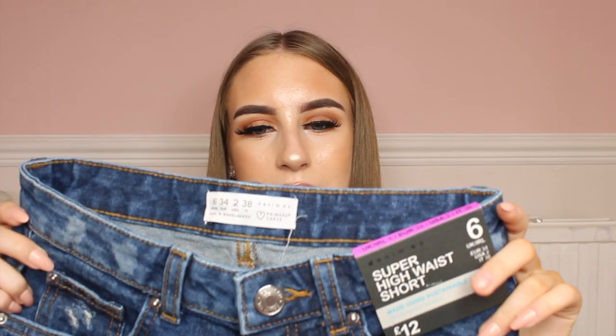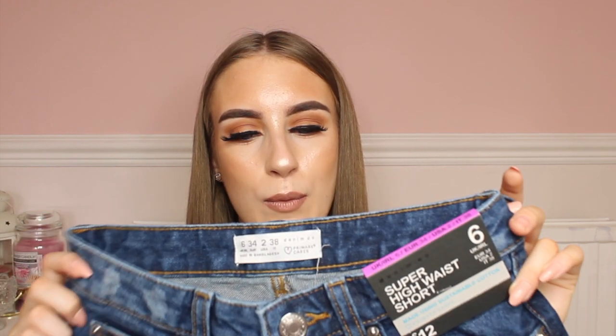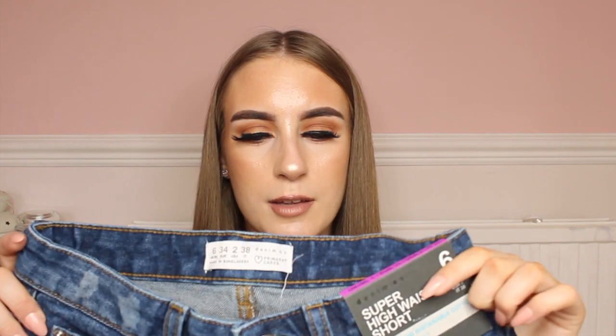And the final thing from Primark I got was some denim shorts, because I was in need of some new shorts because my other blue denim shorts are so baggy on me. I don't know if I've lost a bit of weight or if they've stretched in the wash, but they're too big for me. So I got these ones in a size 6, and I also bought a white pair of the same style, and they were too big for me. Same size and same style, too big. These ones fit me perfectly.